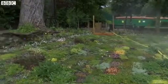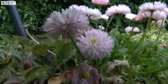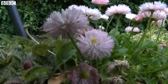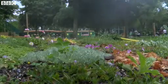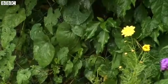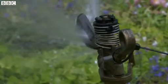Well, when I first started this, the original aim was to create something beautiful. The original idea came from my parents' front garden in 1976 when we had the drought. The borders had died, the grass had died in the lawn, and all the wildflowers were flowering. And it was absolutely beautiful, and it stuck in my mind. And I thought, well, I'd like to be able to repeat that.